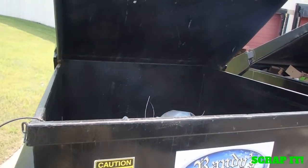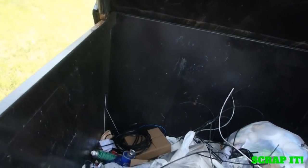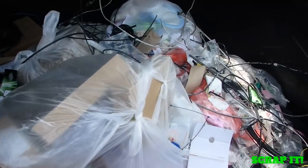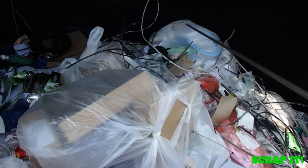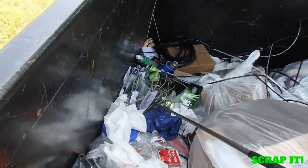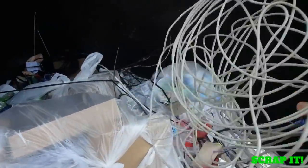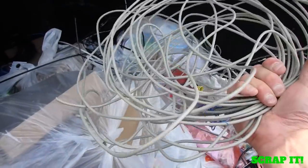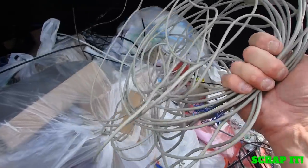All right, we're at the old retirement dumpster. Ooh, looks pretty good today. It's been a while since I've been here, but it looks pretty good. Looks like we got a bunch of Cat 5 all over here. That stuff goes as drop cord right there. Looks like a whole bunch of Cat. That's actually better than Cat 5. That's number one wire right there, boy. That's a good 3-4 pounds. That's $5-6 right there.